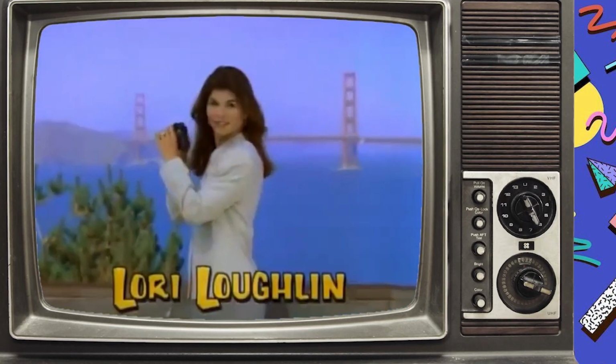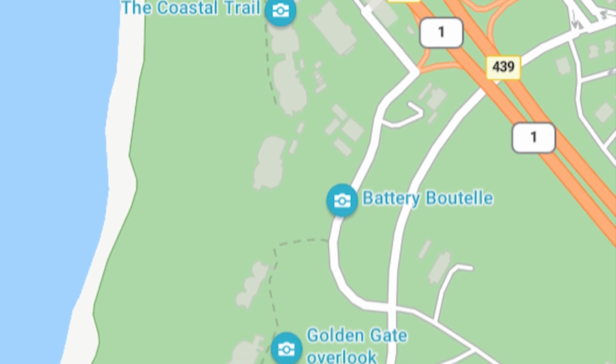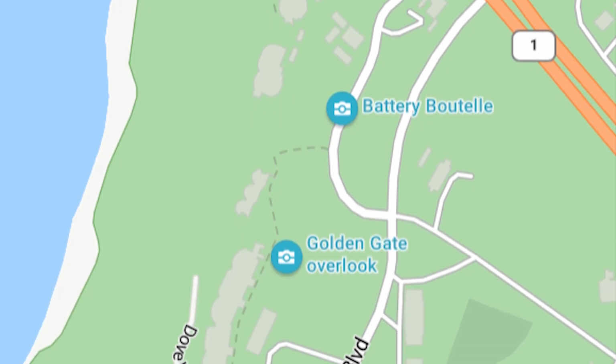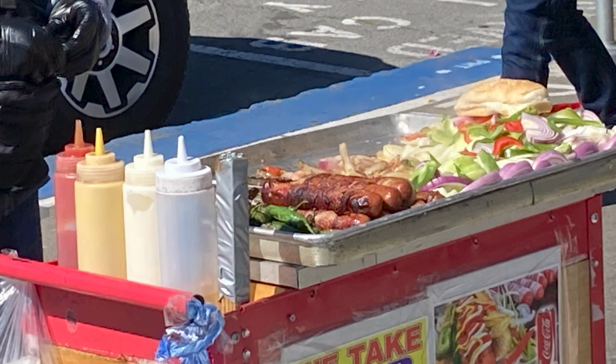And Becky in the one spot I didn't capture on this trip because you really needed a car to get to this location. It's the Golden Gate Overlook right here. Gibbler Rooney munching on a San Francisco Danger Dog.